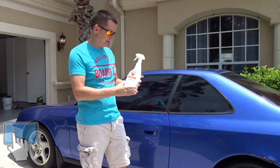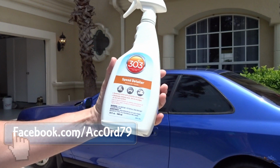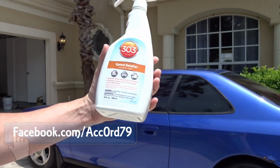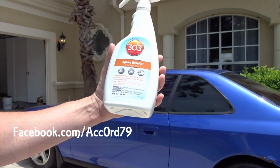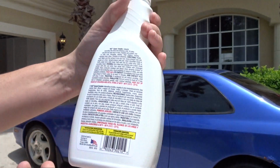So guys, we're going to be testing the 303 Speed Detailer. I'll let you check it out really close here. It says showroom shine with powerful UV blockers, effortlessly removes dust, dirt, and smudges on any hard surfaces. Let's check out the back of the product.